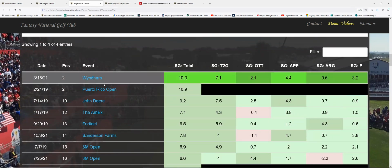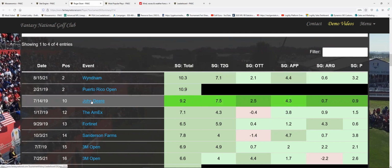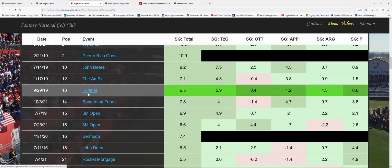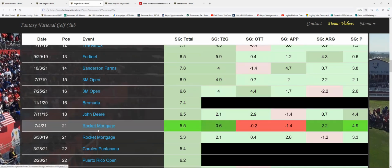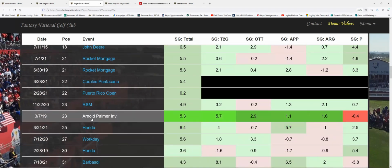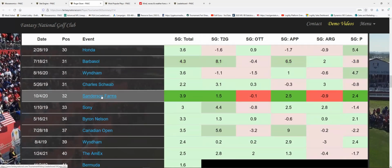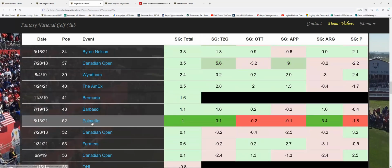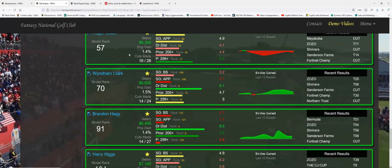All right. So he had that Wyndham opportunity here recently. I think he just snuck into the FedEx Cup. I believe he made the first FedEx Cup. I think he made the top 125. Sanderson Farms, the 3M. There's the Rocket Mortgage. He showed up, which I think is decent. Arnold Palmer, that's a while ago. The Honda, Sanderson Farms again. The Palmetto back this summer. So, someone that you want to think about.